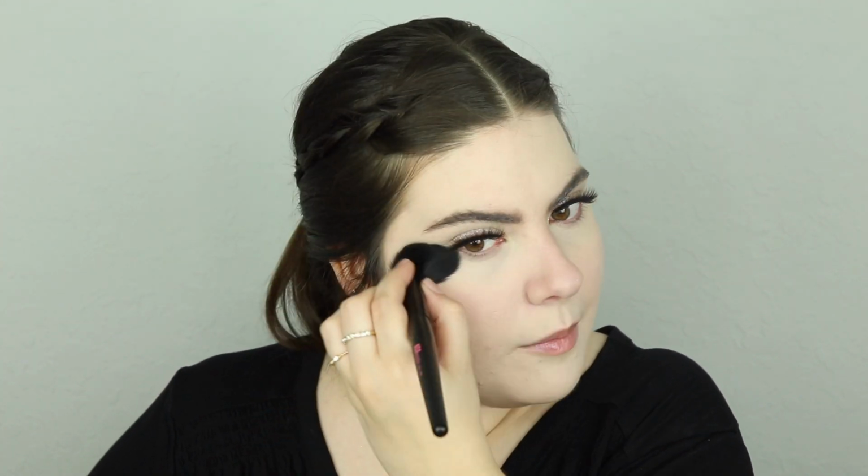This looks like it's a little bit more of like an HD powder, so I'm not too keen on it being good for photos because it's probably gonna have some flashback. So what I'm gonna do is I'm just gonna take another brush from that set and apply it underneath my eyes. I will say, wow, it looks really nice underneath my eyes.